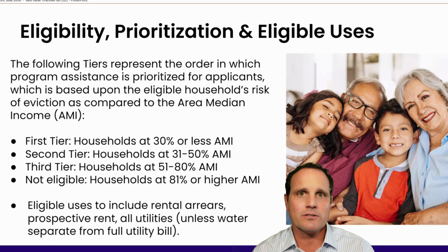And what Jessica also shared is that even after a landlord and tenant have received the award notice saying that they will be getting the money, they may still have to wait in order for funds to go to those who are at a lower median income level.